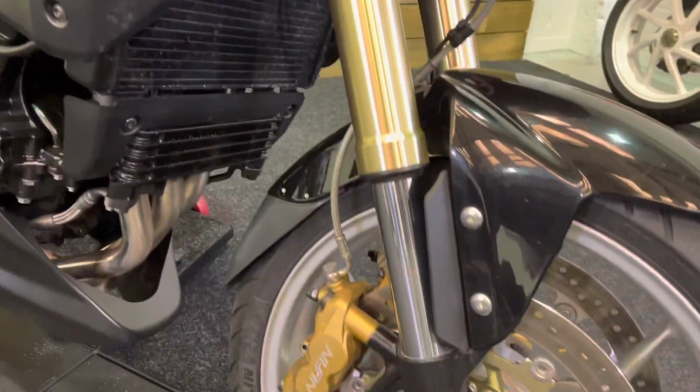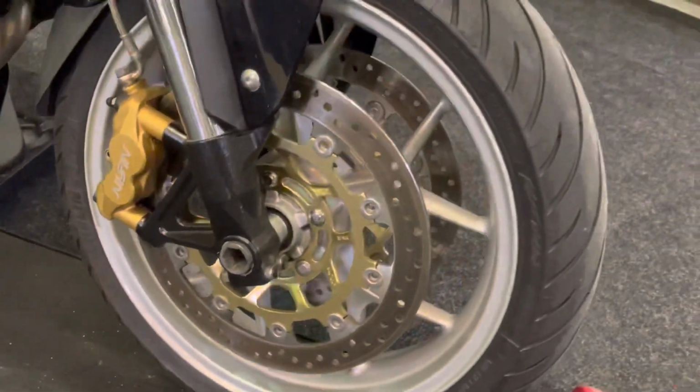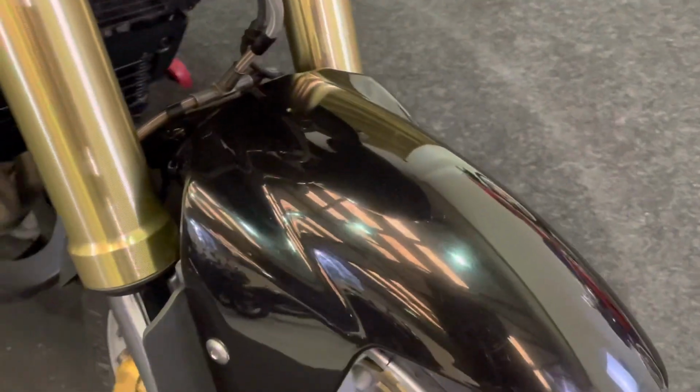The front forks, they're unmarked, no damage, dings, dents, corrosion, any pitting, anything like that. Really nice condition bike this. The front tyre's got loads of life left in it as well. Front mudguard is unmarked and in great condition.